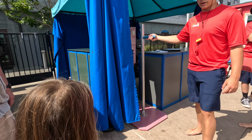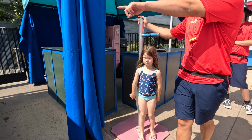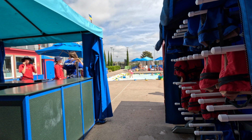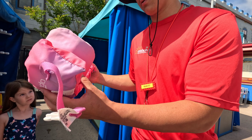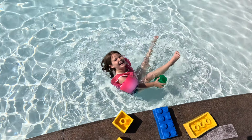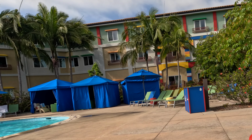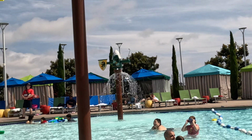At both pools, all kids under 48 inches tall are required to wear a life vest, whether they can swim or not. They provide life vests on site, but you can bring your own as long as it says it's Coast Guard approved. Both pools also have plenty of seating and lounge chairs, plus there are cabanas you can rent for the day for an extra fee.